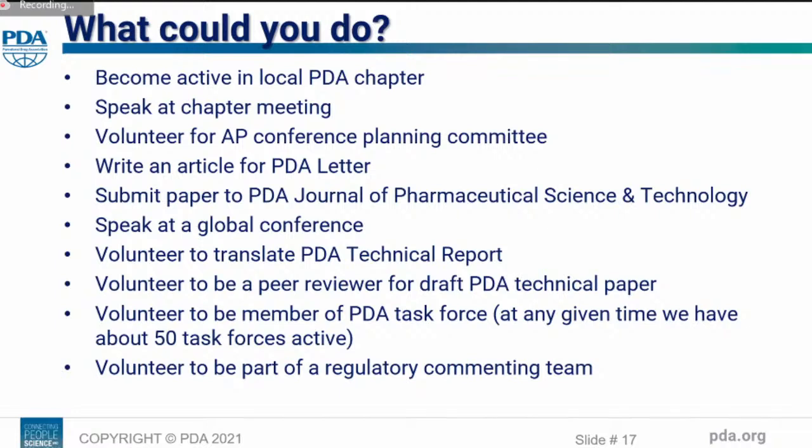You may not be ready to be an expert on one of our technical documents, but we welcome people to become peer reviewers. We need people at different levels of expertise to review our draft technical documents so that we can be sure that they are understandable by people across the spectrum.